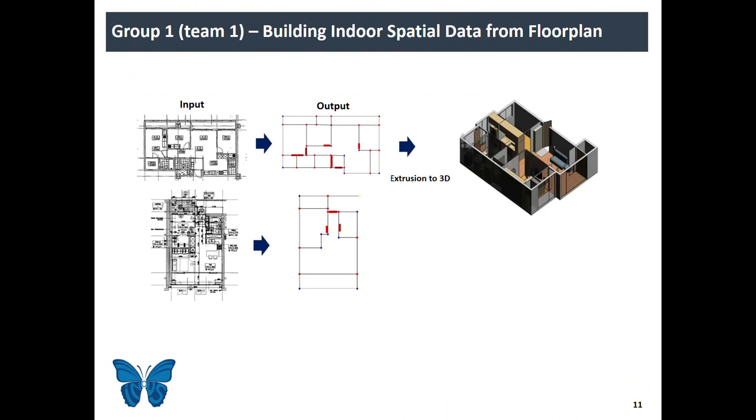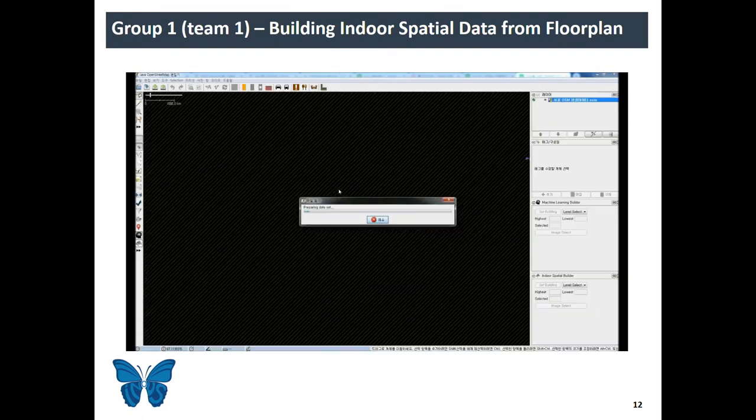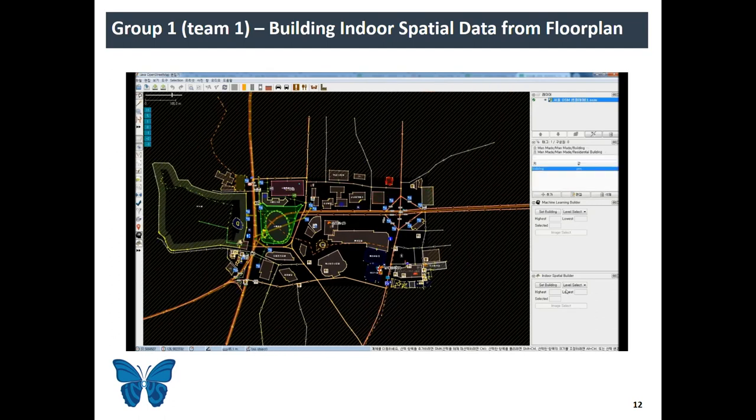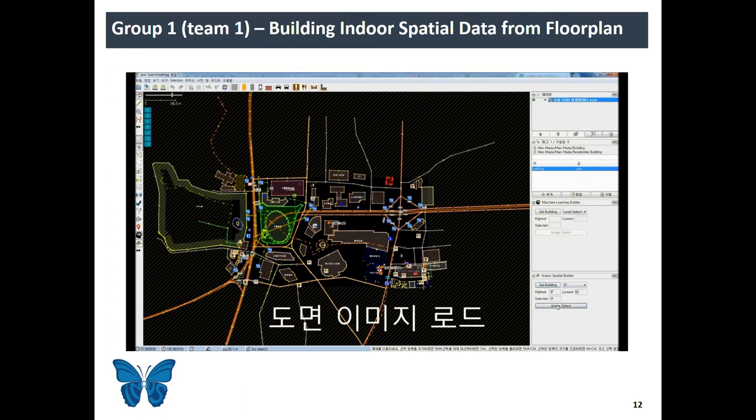So this is team one of group one. That means once we have the input of a floor plan image map, we try to build the geometry from it. It's 2D, then we extrude to 3D, and if possible, we need some manual work. I would like to show what we developed. I'm sorry that it is a Korean version of JOSM. JOSM is a Java-based OpenStreetMap editor. Anyway, we load the image map like that.